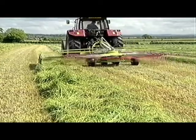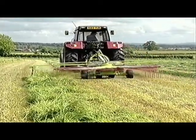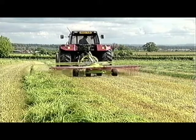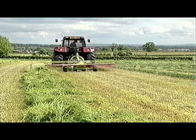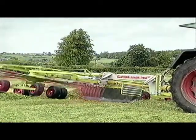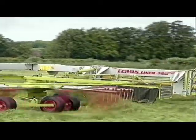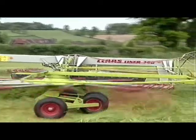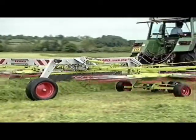And it'll be done smoothly, with little risk of contamination from soil or stones, as the tines brush across the surface, gently lifting and moving the grass, leaving unwanted material behind. The swathing operation may look simple, but behind it, highly sophisticated engineering is required to produce a range of machines that'll do the job properly. Let's look at 2 examples of Claas liner swathers.